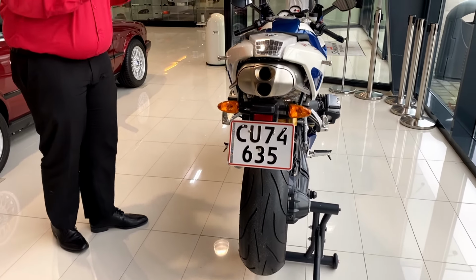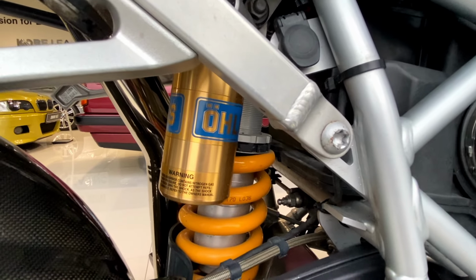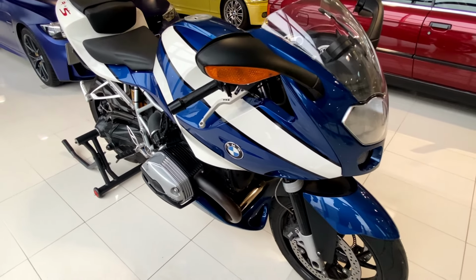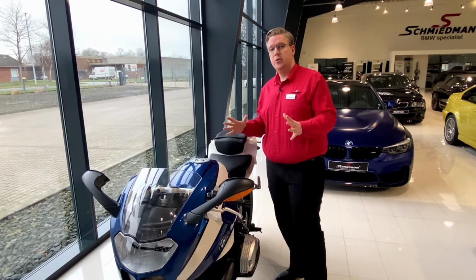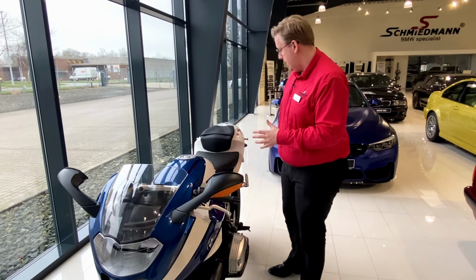And for the more technical options, we have the Öhlins rear suspension. The owner of this bike really knew what he was doing when choosing his options for this bike. Really, the only accessible factory options not fitted to this bike is the tire pressure measuring system and the Akrapovic rear silencer.